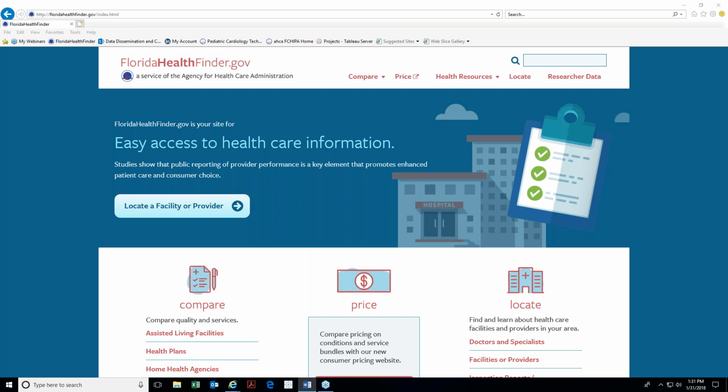Let's begin with a little history about Florida Health Finder, which will help you understand the purpose of the Florida Health Finder website. Florida Health Finder is maintained by the Agency for Healthcare Administration, or as many people know us, AHCA. AHCA is a state agency in Florida responsible for three primary aspects of healthcare. The first of these is Medicaid, and many people who think of AHCA automatically think of Medicaid.